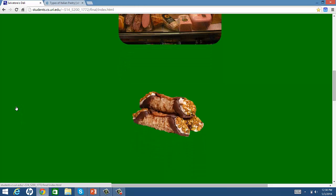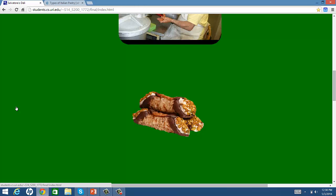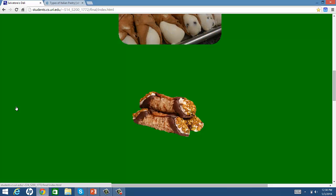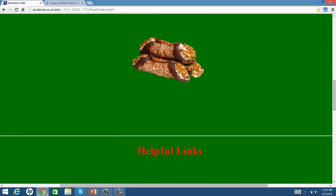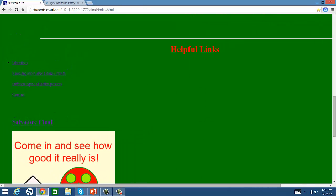Now this cannoli right here is our best seller. It's a regular cannoli with the chocolate outside of it with the nuts. Everybody loves the nuts. I'm not a big fan of the nuts, but it sells great, so why not keep selling it?